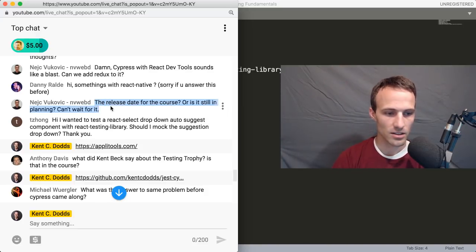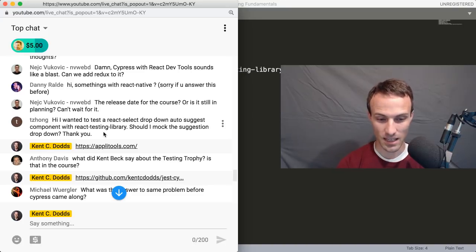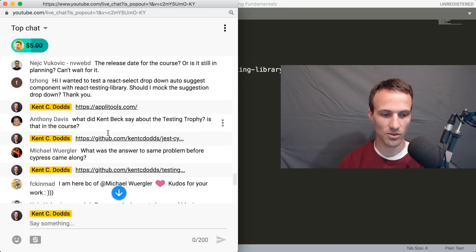I wanted to test a React select dropdown auto suggest component with React Testing Library. Should I mock the suggest dropdown? I would suggest not mocking it, and the reason is mocking it will be quite difficult, I think, with any degree of fidelity. So I would strongly recommend not mocking the dropdown. Also, you might consider looking into downshift, which I wrote and I think is good.